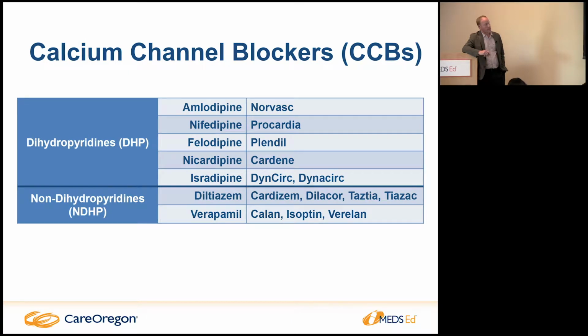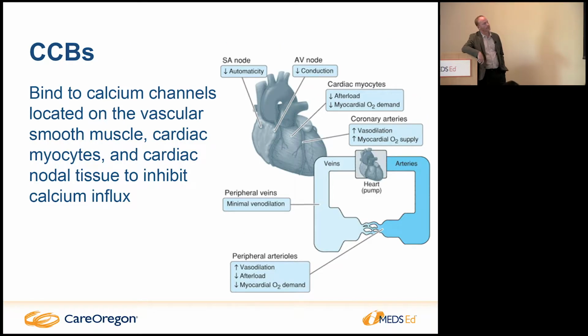Calcium channel blockers, again, are broken into two categories, dihydropyridines and non-dihydropyridines, with amlodipine being the most widely used drug. You see a few people on nifedipine and felodipine, but that's pretty much it nowadays. Non-dihydropyridines, diltiazem and verapamil specifically, are usually used in the arrhythmia settings.